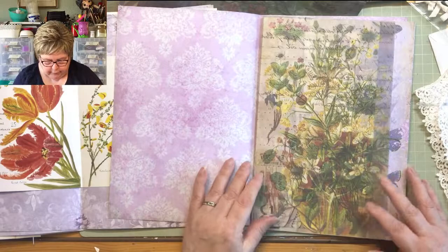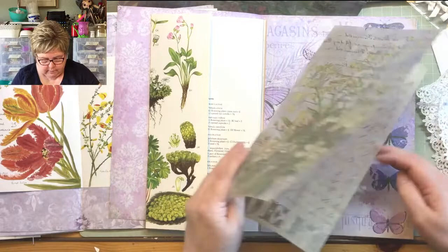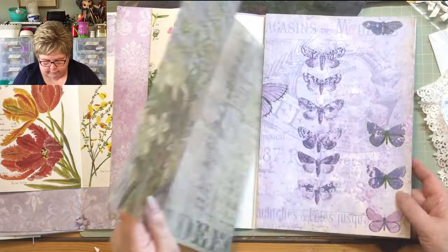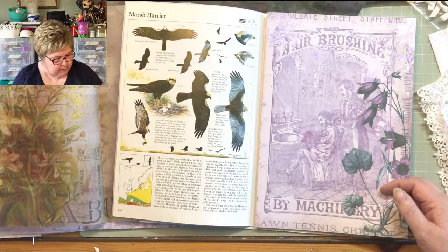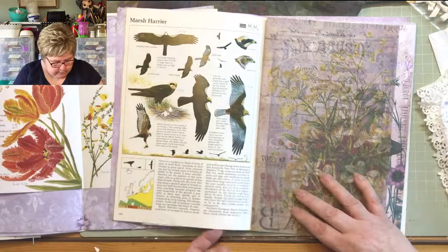No, you can see it better on the purple. So I'll try it on there. Too big, purple's too busy. What about this one? Yeah, that might do the job. Yeah, I can see more of it there. That's nice.